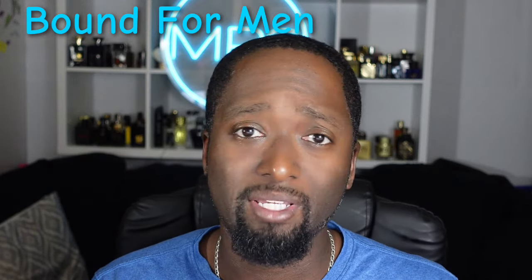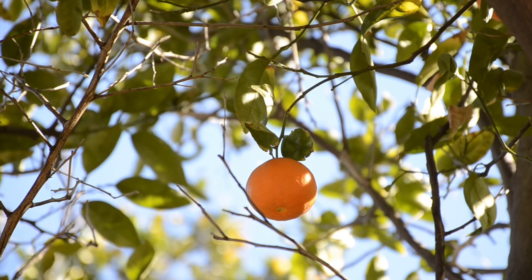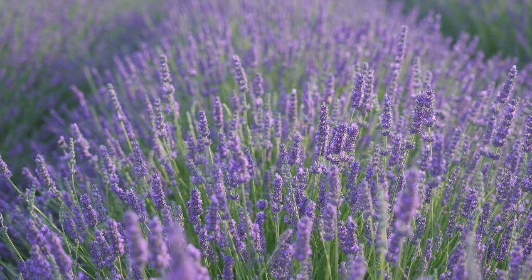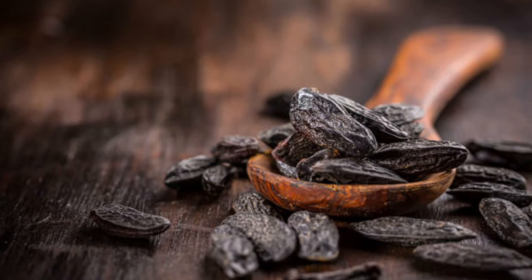This works for this time of year. There's some tonka and some ambers in here as well. Some leather nuances in the background. So it's a really good fragrance, very affordable, $25-$30 in that range. And I was quite impressed.